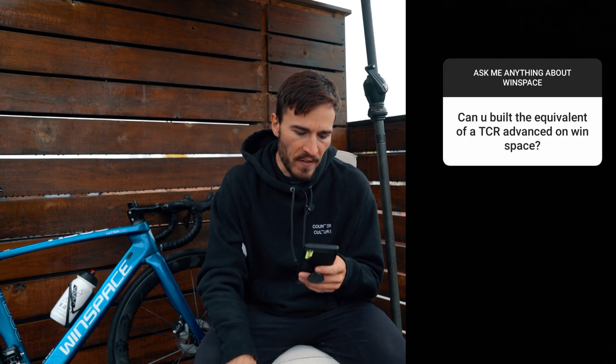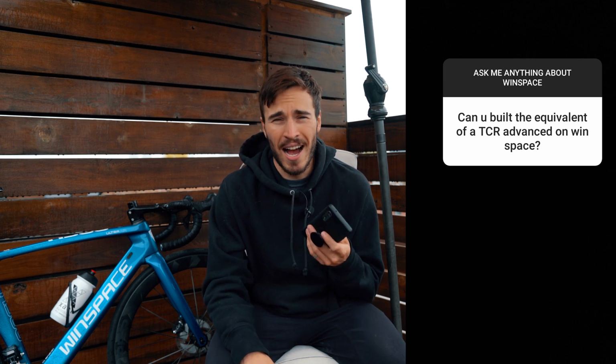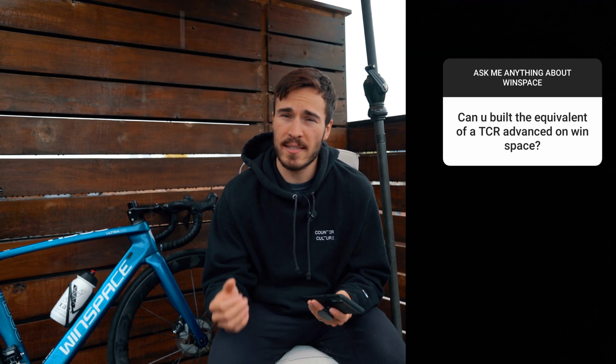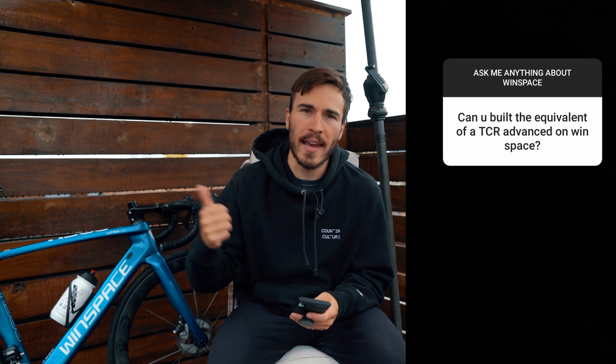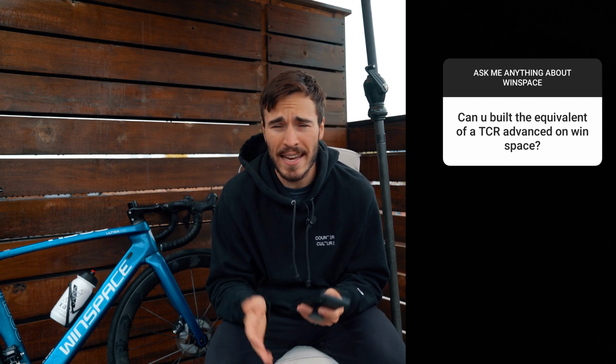Can you build an equivalent of a TCR Advanced on this Winspace? I don't know what the TCR Advanced components are, but if it's Ultegra Di2 or Ultegra mechanical or full-on mechanical, yes, you can build this bike with any groupset that you want. It's just a matter of sourcing this groupset from your local bike shop or any online retailers.